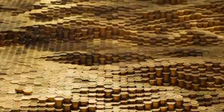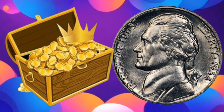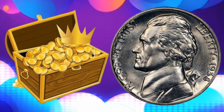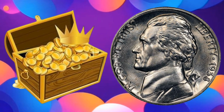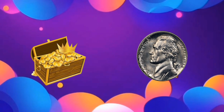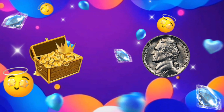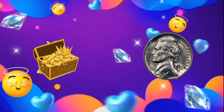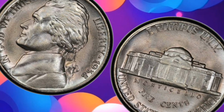Historical significance. Beyond its monetary value, the 1938 Liberty 5-cent coin represents a snapshot of American history. It was a time of resilience and strength, and owning a piece of that history is what makes this coin truly special. Conclusion. In conclusion, don't underestimate the value of the 1938 Liberty 5-cent coin in your pocket change.